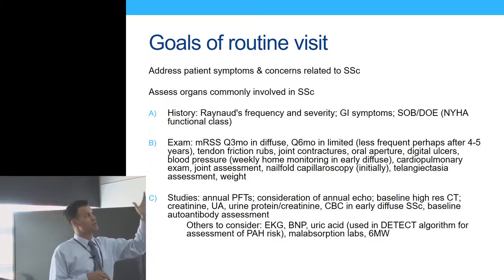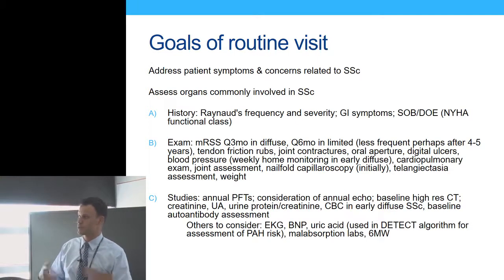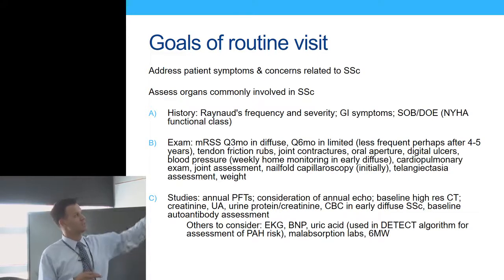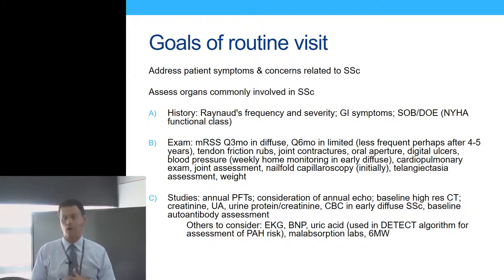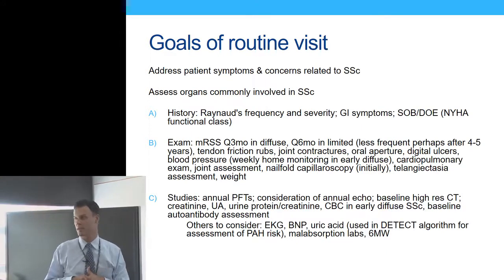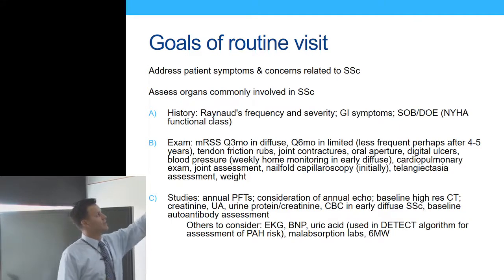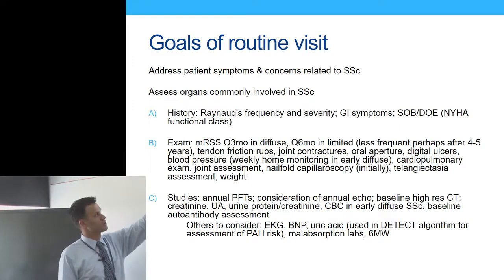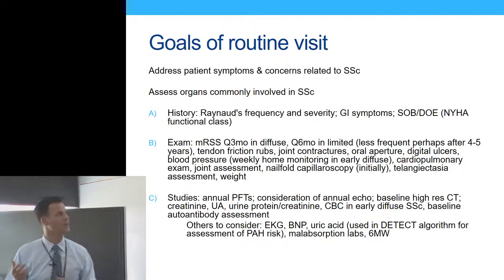The recommendation is usually to check a skin score every 3 months in diffuse patients. So we're usually seeing folks that frequently, if not more frequently, early on, every 6 months in limited, and then after 4 to 5 years, we'll sometimes back off, not necessarily in visits, but maybe in formally recording the skin score. We're looking for things like tendon friction rubs, joint contractures. We'll measure oral aperture, and I'll go through that when we have some of the folks with scleroderma come up.